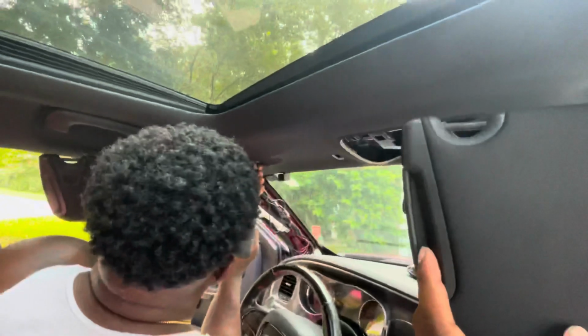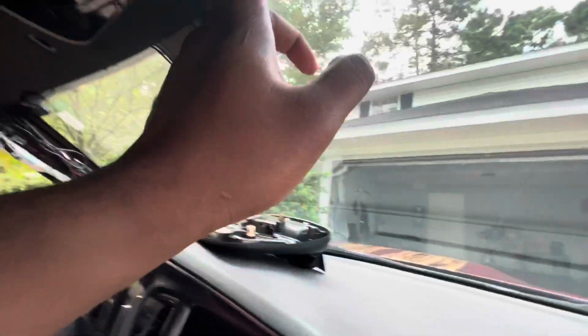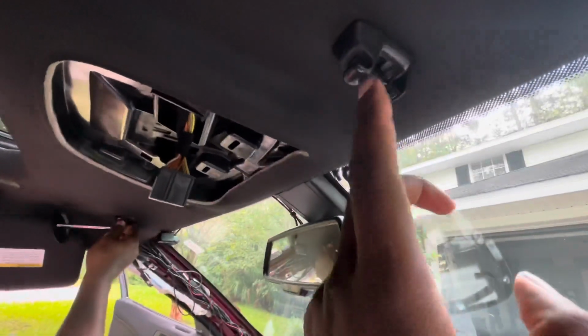A lot of people got plastic. Get you a good metal one. And basically you're just gonna take the Allen screws right here down and this thing's gonna come out. You're gonna do the same thing on this side. It's a little piece that you just flip back. Allen tool, take these down. And this is basically gonna be the front of the car.